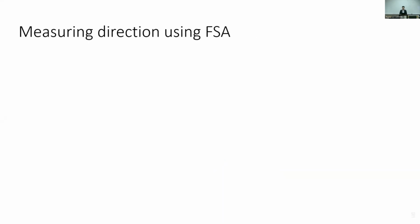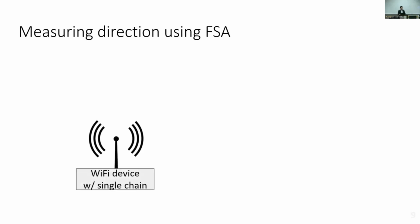So now that we understand the working principle of FSA, let's see how we can use FSA for finding the direction. I'll show you this example. Let's say we have a Wi-Fi device with a single transceiver chain, and we want to localize a target device, which is transmitting some sort of signals.